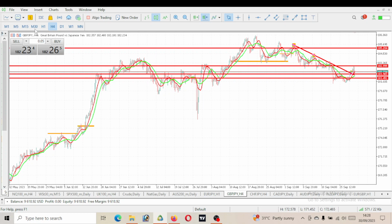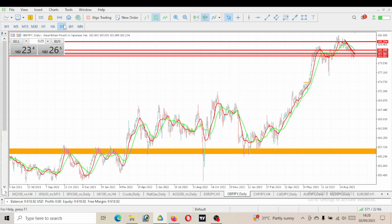Now let's take a look at GBP USD. We would want to know what will happen this week on GBP USD.